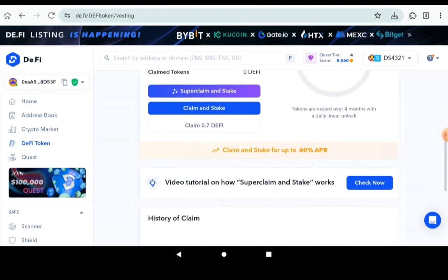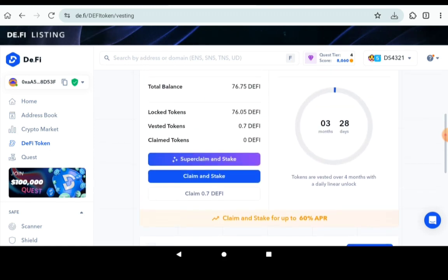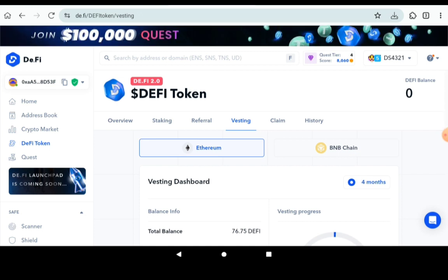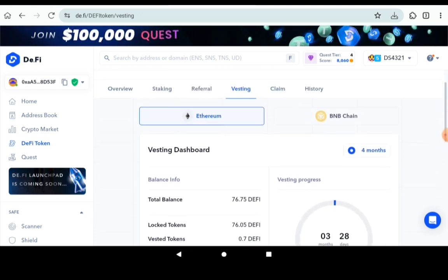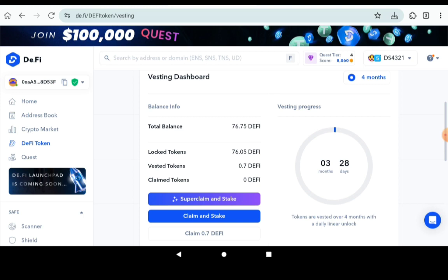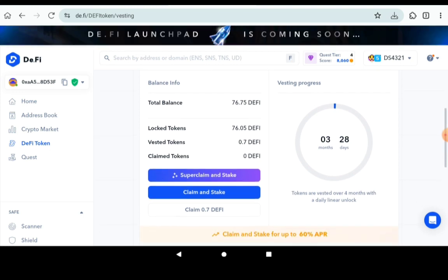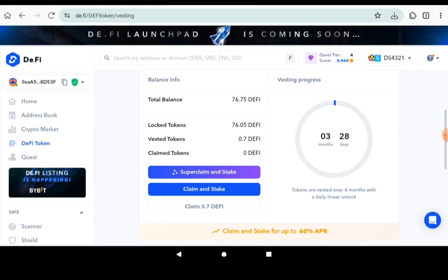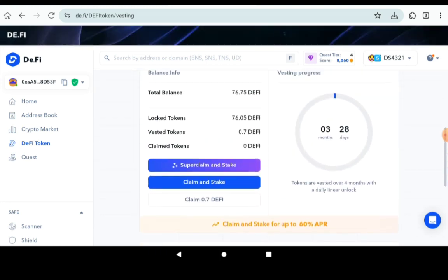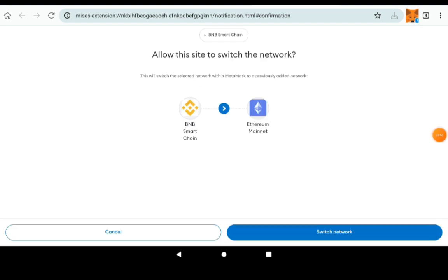Then the vesting dashboard, this is for the people who bought the tokens, on Ethereum or BNB chain. You can switch. If you bought on BNB chain, you see it here. If you bought on Ethereum, you see it here. As you can see, I bought on Ethereum, so you can see what is locked, what is vested for 4 months, and it keeps unlocking. The vested tokens are 0.7, the locked tokens are 76.05.